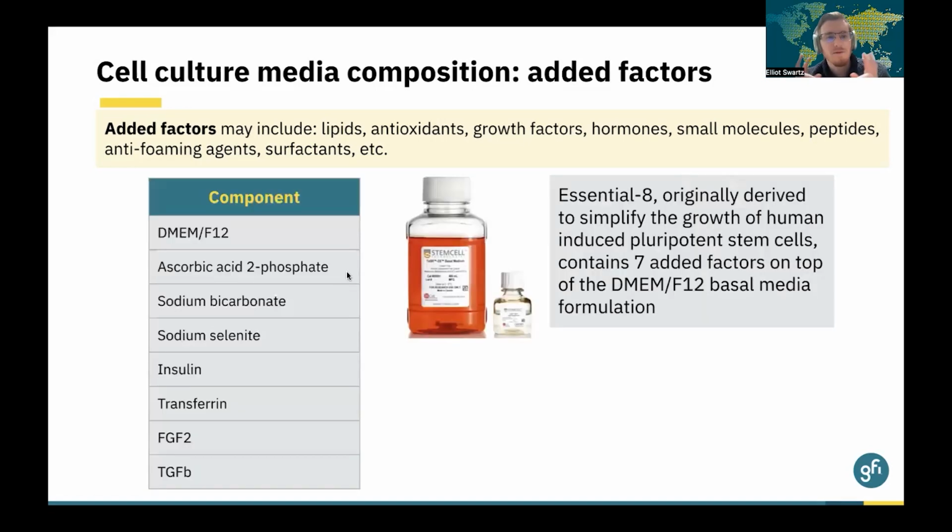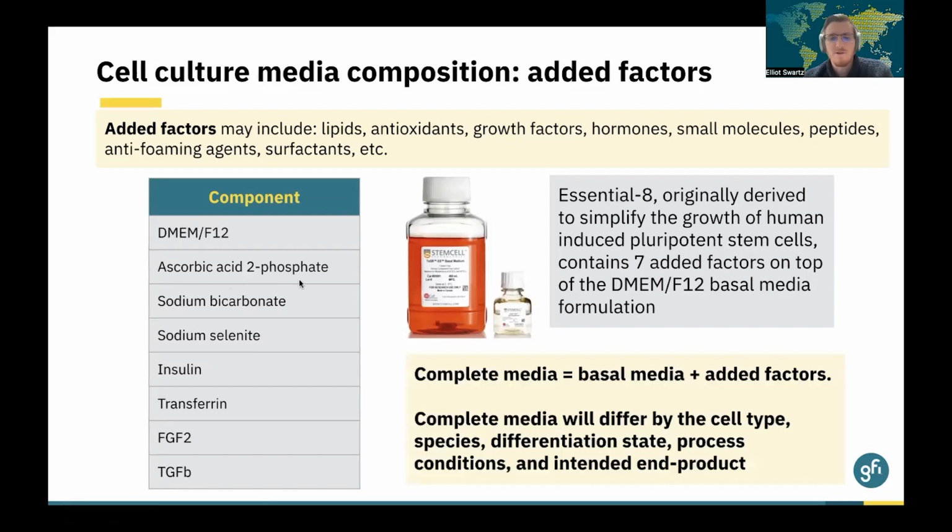Now, to make a complete media, you want to take your basal media and your added factors and add them all together. And Essential 8 is an example of this that has been used in a lot of the models in the industry. It was originally developed for the growth of human stem cells, but it's useful for modeling because it really contains 8 components. So there's a basal medium of DMEM-F12 plus 7 added factors. And so you have the complete media as the basal media and the added factors.